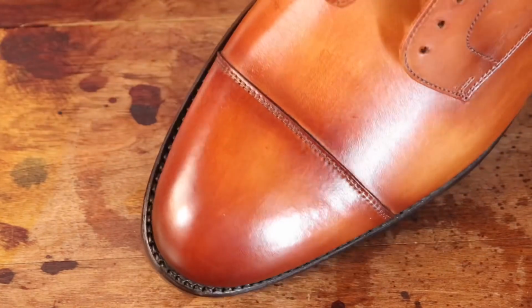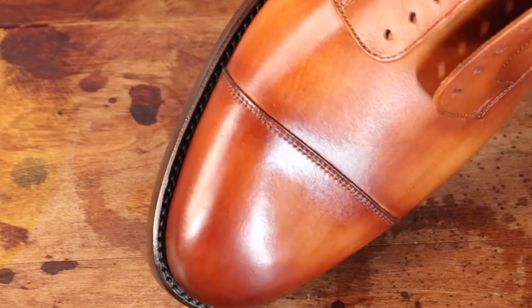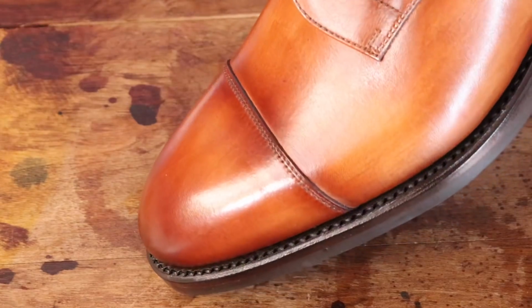Everything is stitched evenly and the soles are clean and pristine. Overall, the shoe is really impressively made and is just as high quality as my Field Boot.